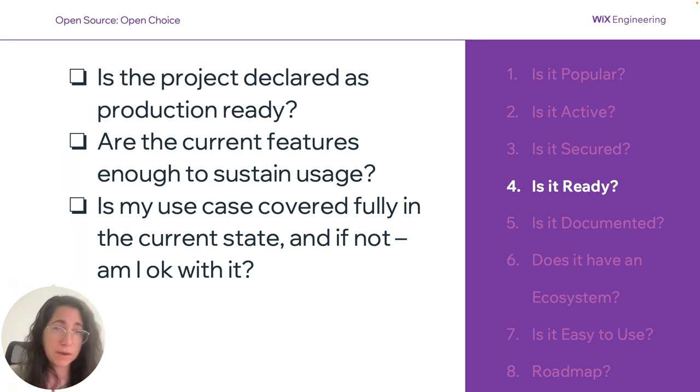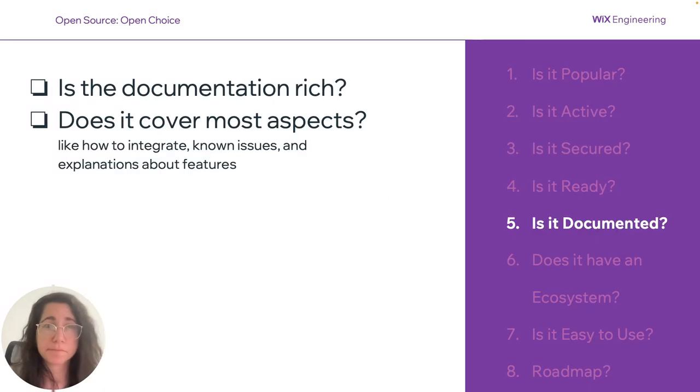Also, in the same context, is my use case covered fully in the current state? And if not, am I okay with it? Because if I'm not okay with it, then maybe we need to keep tabs and follow and watch this project to see maybe later versions will be more ready for us use case wise.